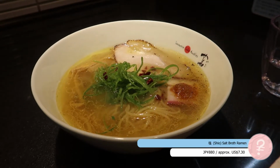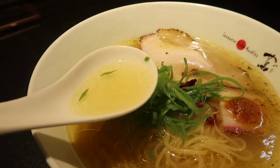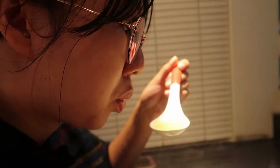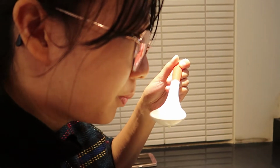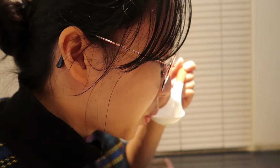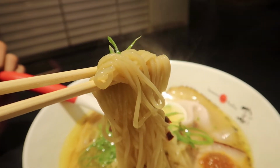Probably pork, unsure. In the case of the salt one, they use a clam base, and even though it's so light, it's clear in color. It's so strong with the clam flavor. It's not as salty as I thought it would be. It's also not fatty, and despite how clear it is, it's a very flavorful broth. The noodles are quite nice. They're very chewy. It's a medium thickness and very straight.